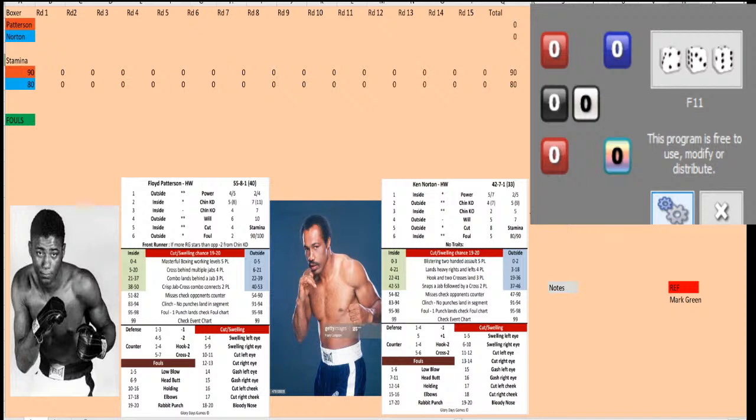Ken Norton's card, however: Ken Norton is the better power puncher. His power is 5 and 7 when his opponent is stunned or fatigued. He does have a chin knockdown of 4, and on 5 to 7, he is stunned, with a knockout rating of 2. His will is a 5. He cuts easily. He cuts at an 8, and he fouls at a 5.